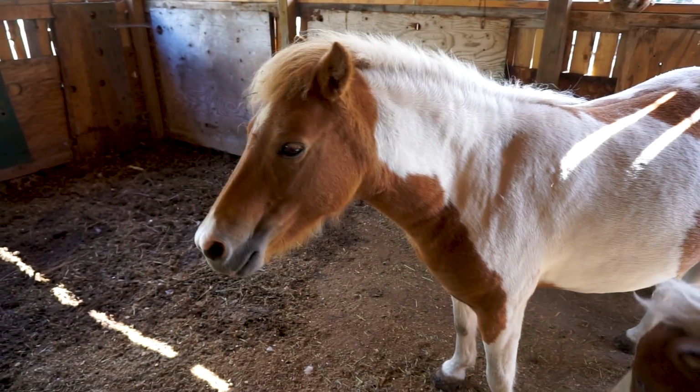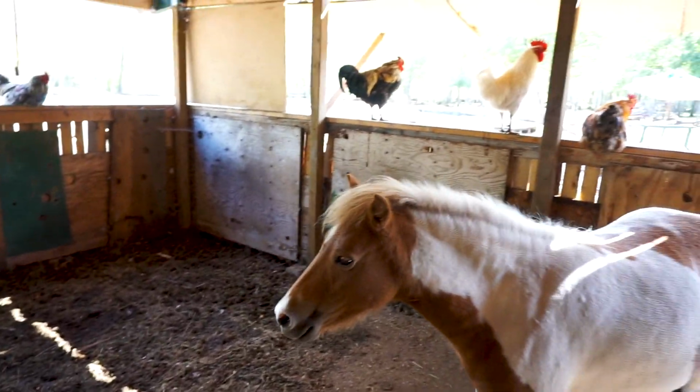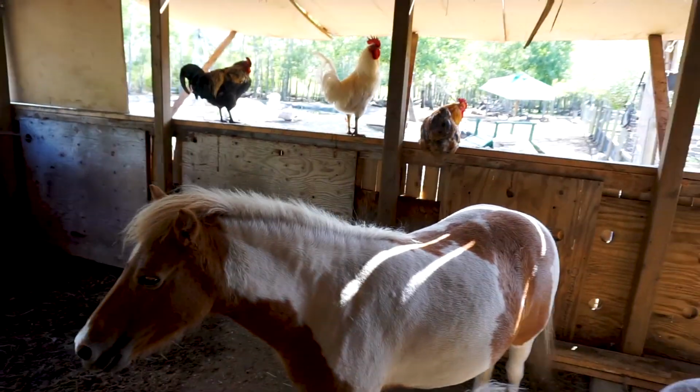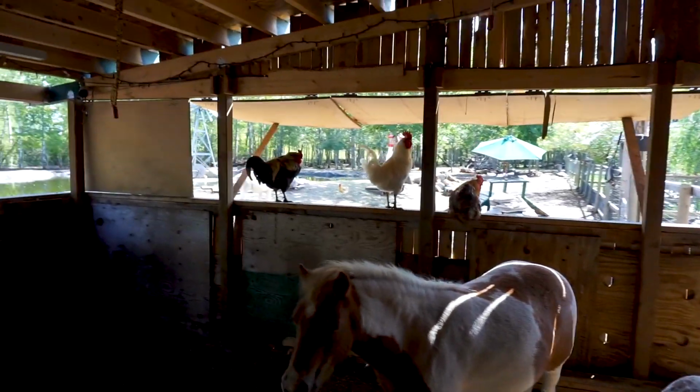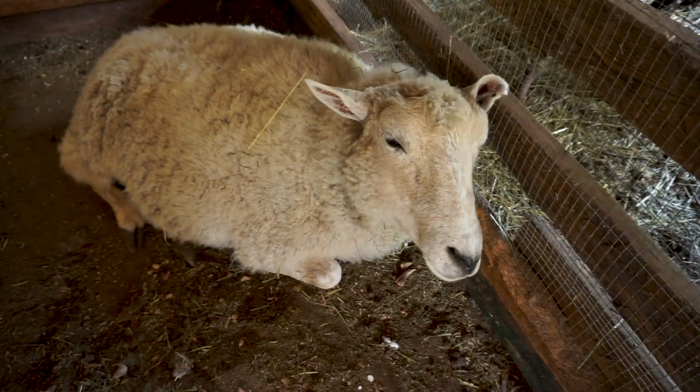And Aunt Shadow. They seem to hang around quite a bit. Where is Mom? Oh, Mom must be in the back, I'm guessing. You don't need to hang out with the kids. There's Lambert. Hi, Lambert. One of your favorite spots, too.